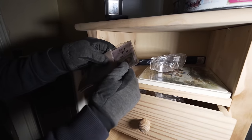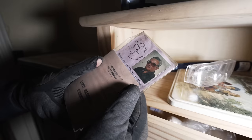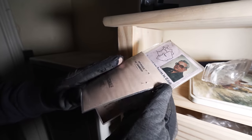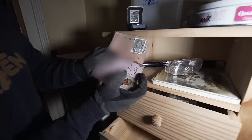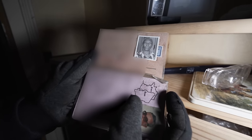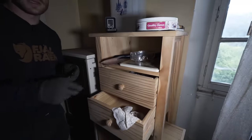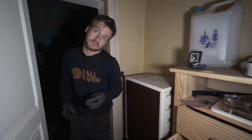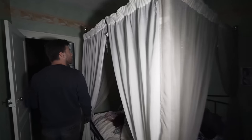Oh, this is from Maurin again. Yeah, this is the ID, you see? Nationality, identity. Try to cover. So we think that this might have been the mother of his wife. Wow. Issued in 1993, so maybe that's the date when they came to France. Yeah, probably. Not long ago. So 10 years before it got abandoned.